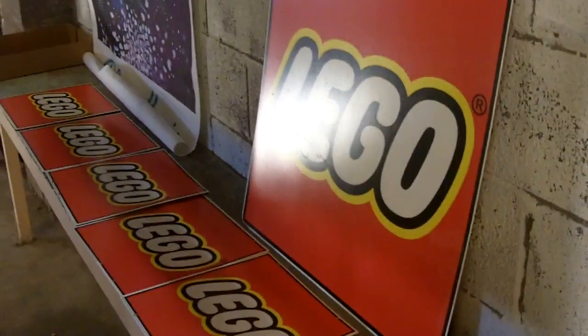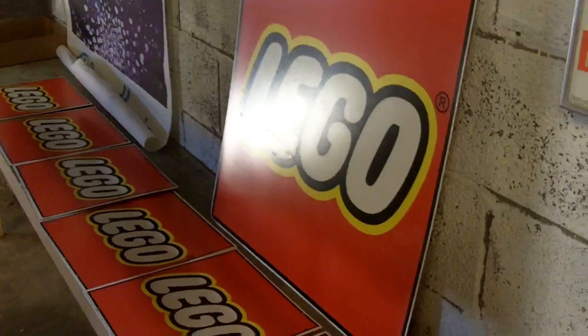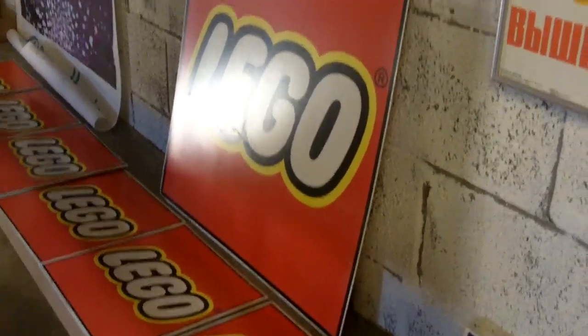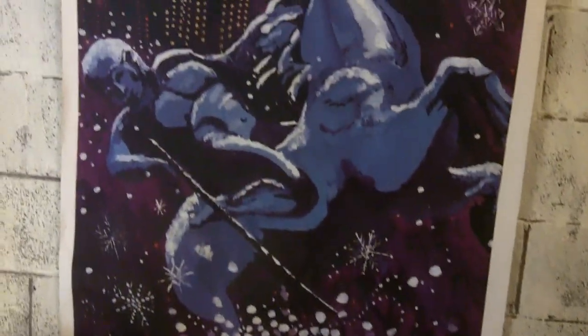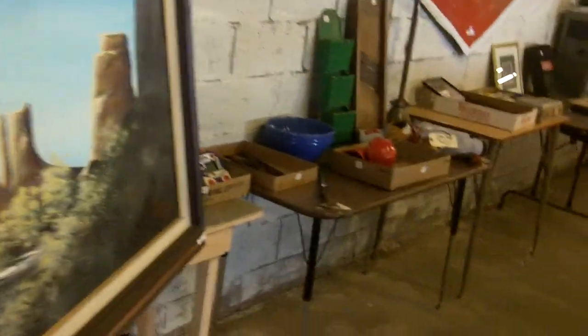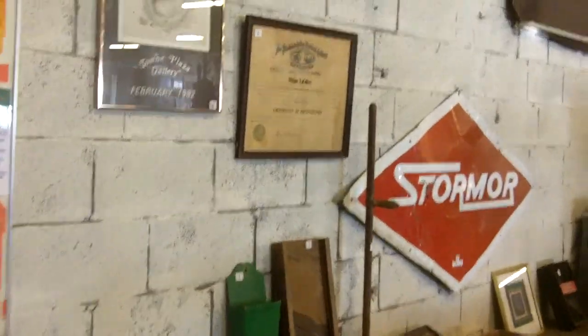Then there's some more Lego signs. They're like kind of this heavy fiberboard Lego signs. Be neat, you know, kids' room or whatever. People like them. Some Legos. It looks like a plaza piece there. Let me wander on down the line.